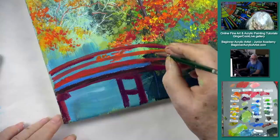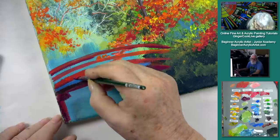You're not going to see most of this bridge, but we're going to go ahead and put it in so we can hide it.